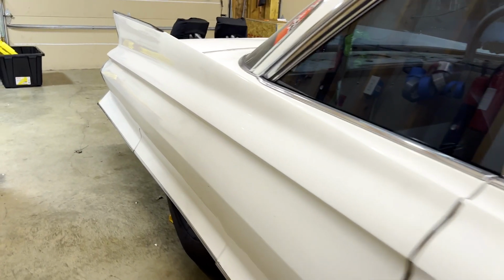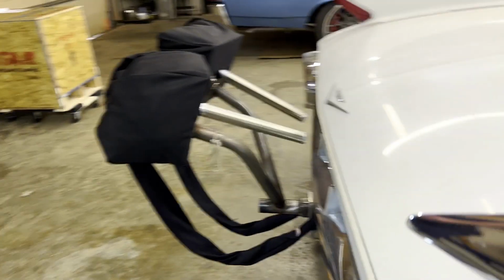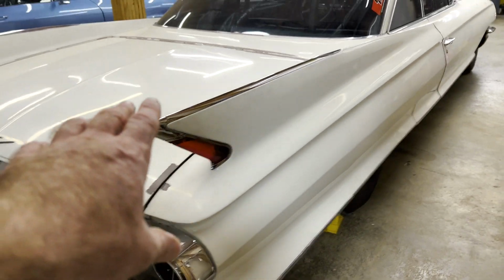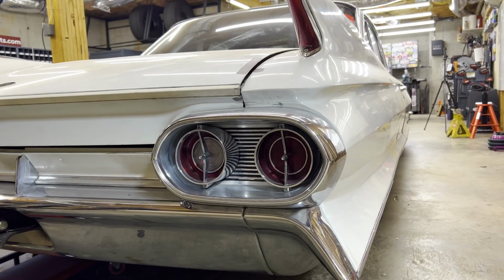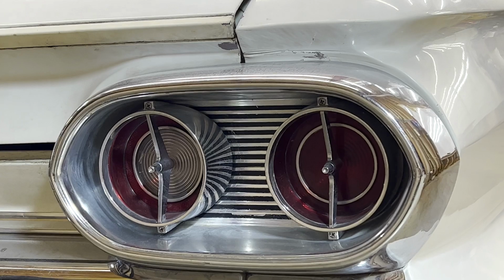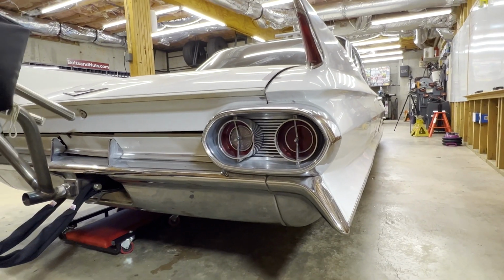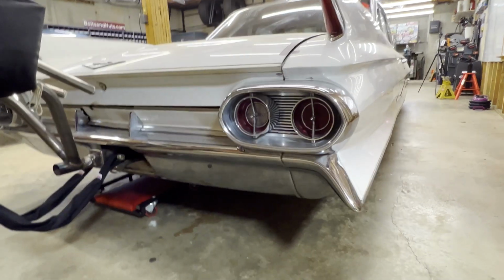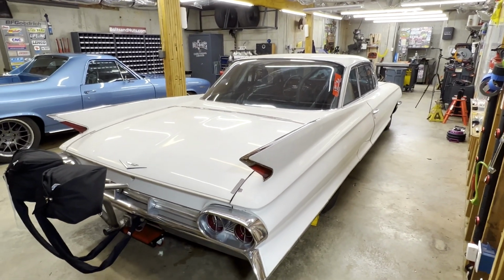This is a '61. The reason I went with the '61 is it is my favorite of all the Cadillacs because it has just enough tail fin to be cool, but it also has these one-year-only rocket taillights, and these things are just sweet. I love them. MRC Fab did a really, really good job on the chassis of this car, and they got a good start on the roll cage.